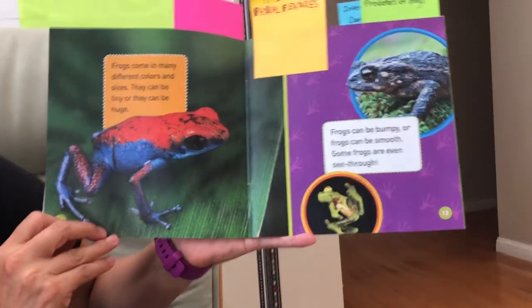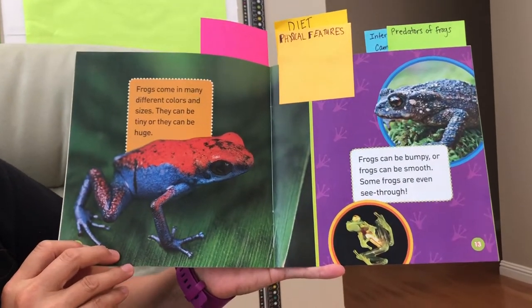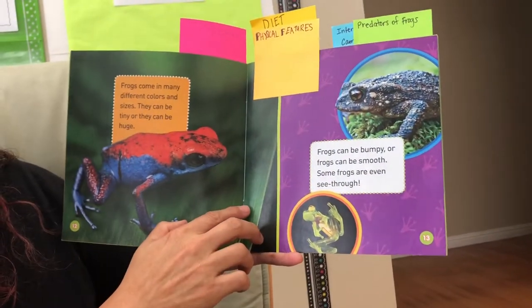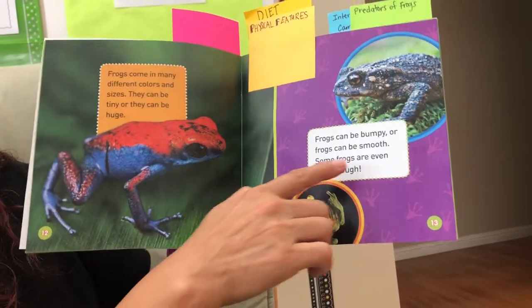Frogs come in many different colors and sizes. They can be tiny or they can be huge. Frogs can be bumpy or frogs can be smooth. Some frogs are even see-through.